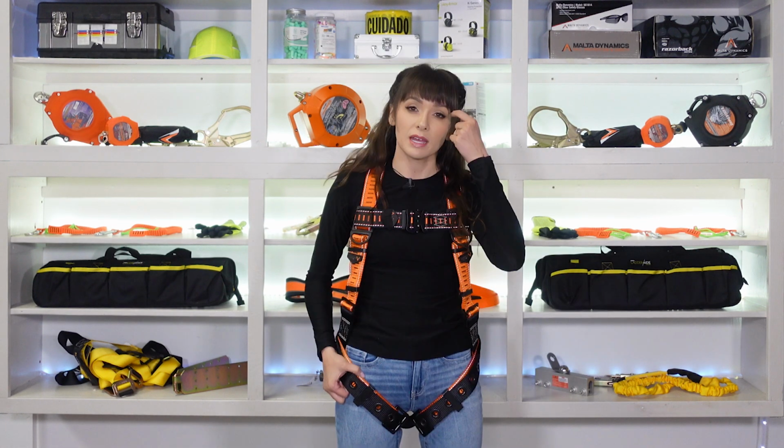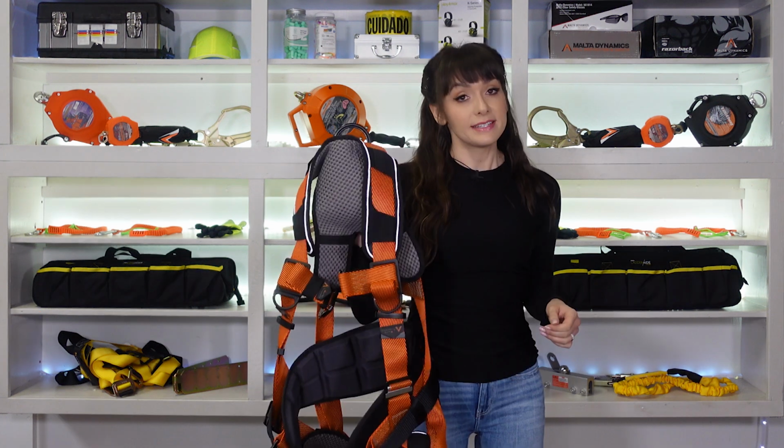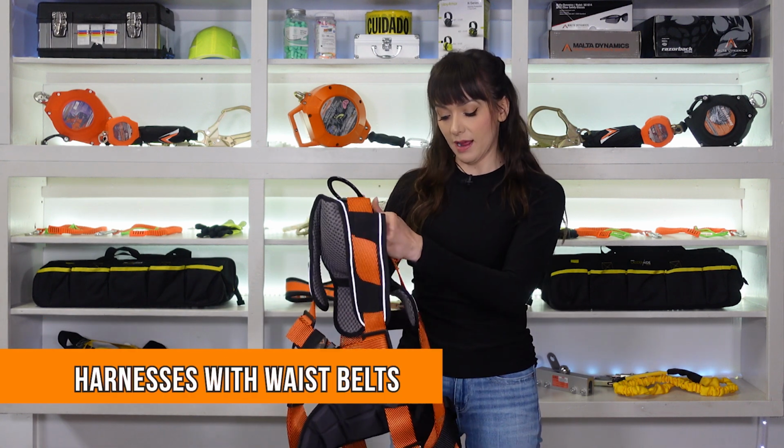One thing I'm noticing here is I could probably lower this chest strap about another 2 inches and that would be safer. So if you're anything like me and you tend to wear them a little bit high, make sure you double check yourself before you're done adjusting it. This is the Warthog Max from Multidynamics.